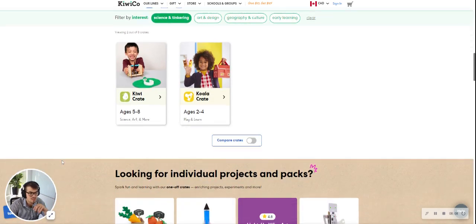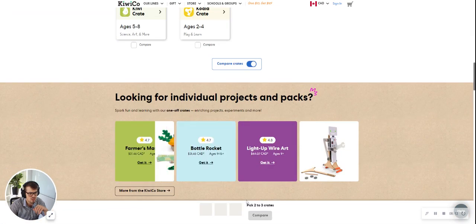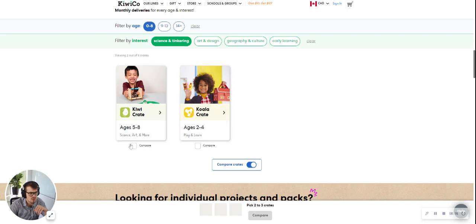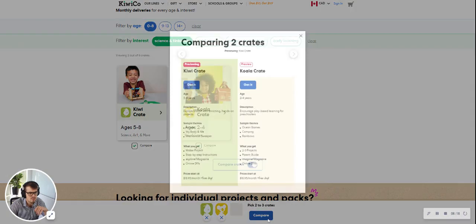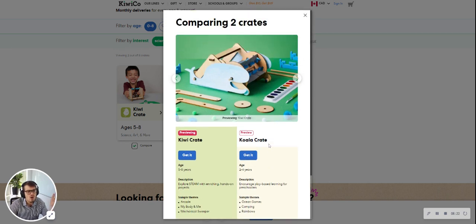It allows you to compare crates, and there's a lot of functionality here, and I actually love that quite a bit. Pick 2 or 3 crates. Well, how would I do that? Okay, compare these two, and compare. Oh boy, look at that. Oceans. How awesome is that?